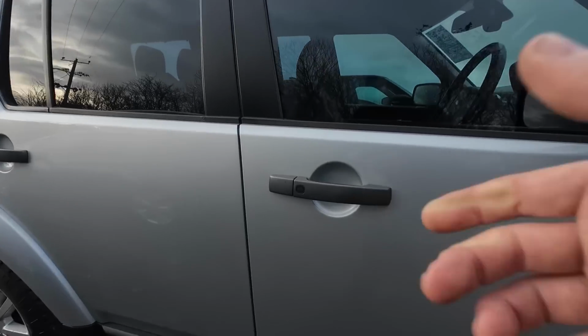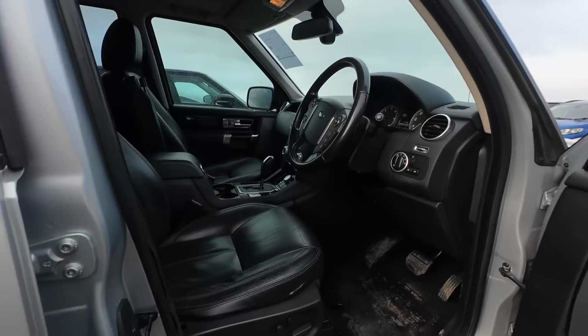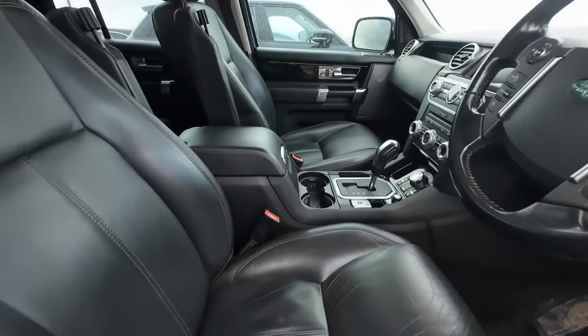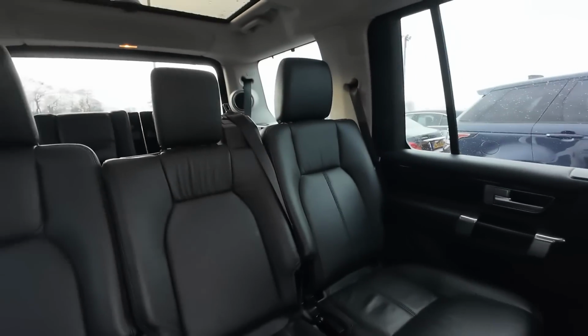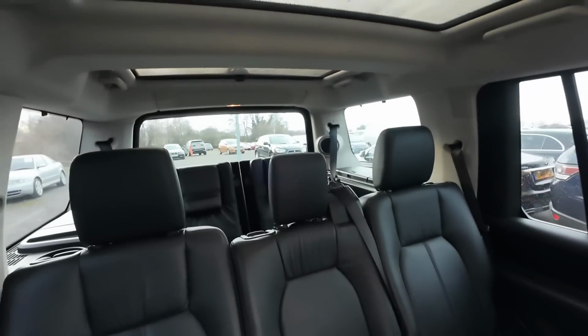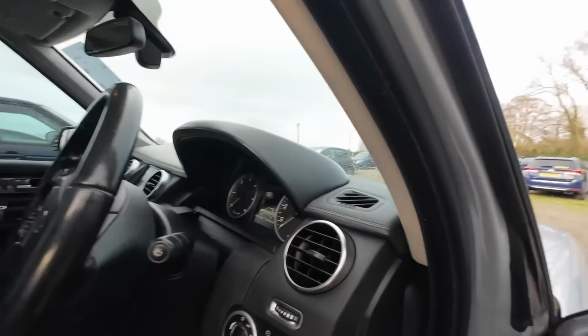Let's have a look inside. Should be keyless. There we go. Leather, HSE, nice thing. Not cream leather. I always hate cream leather in cars like this. That's what you want. 7 seats, 2 glass roofs. Let's get in it, fire it up.